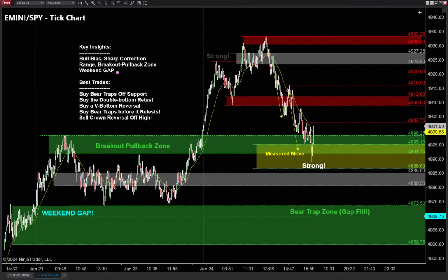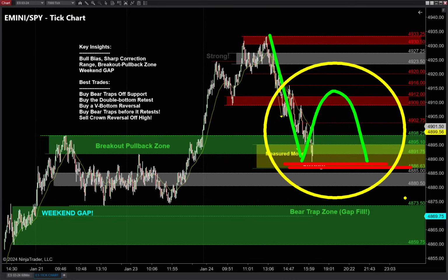The problem is that sharp correction. Anytime we see a strong move down like that, we expect a pullback and attempt. The bears are going to try to retest that low. This is the most important factor to make money tomorrow, at least in my opinion. And this is the most important factor.